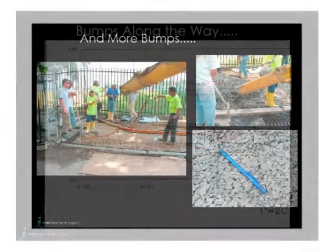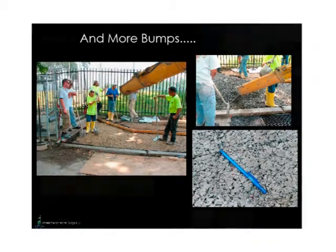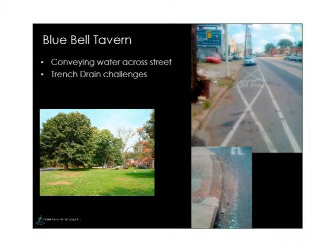These are the kinds of things that come up in construction. Other bumps, like our porous concrete, wasn't quite what we spec'd out. It works, but wasn't quite what we were looking for in appearance. So these are the kinds of things we're learning along the way as we try to get these projects actually implemented in Philly.